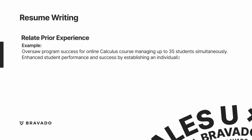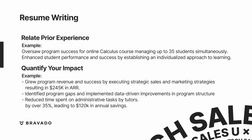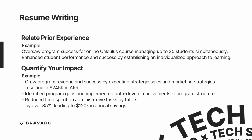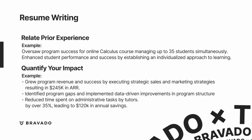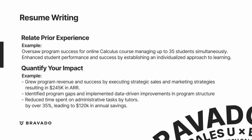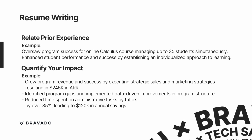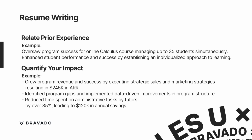Here's an example I used to describe a prior role that I had supporting students in a remote math program. Oversaw program success for online calculus course offerings, managing up to 35 students simultaneously. Enhanced student performance and success by establishing an individualized approach to learning. Highlights: grew program revenue and success by executing strategic sales and marketing strategies, resulting in an additional $245K in ARR. Identified program gaps and implemented data-driven improvements in program structure. Reduced time spent on administrative tasks by mentors by over 35%, leading to $120K in annual savings.